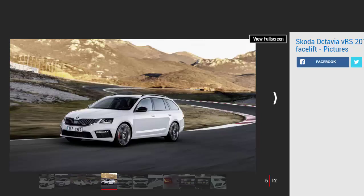Skoda has introduced some extra Simply Clever touches across the 2017 Octavia range, including a torch integrated into the rear boot trim, cup holders that grab hold of the bottle to allow you to open it with one hand, and the option of an electric boot lid.